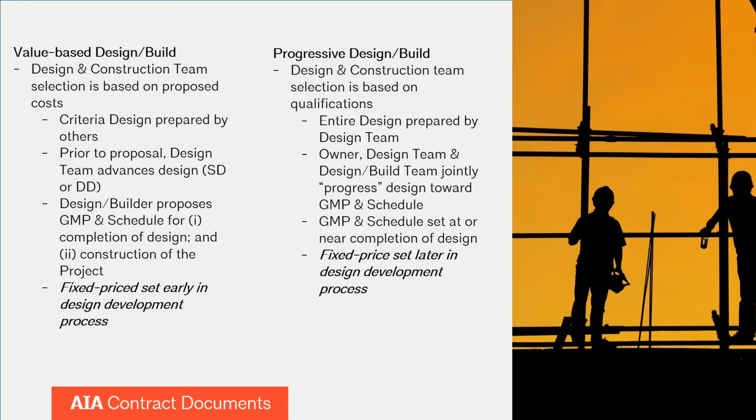In value-based design build, the design and construction team is selected based on cost. It's a cost-driven procurement. There is some baseline criteria that is prepared by others working with the owner, but not with the design team or the construction team. Prior to when a cost proposal is set, the design team is required to advance the design. Usually it's through an SD, maybe DD or bridging documents level of completion, but the point is that it's an incomplete design. It's not complete. Nonetheless, this design will set the basis for the fixed commitments that the design builder makes regarding the GMP and schedule. And the GMP and schedule covers everything, including the further development of design and construction of the project.